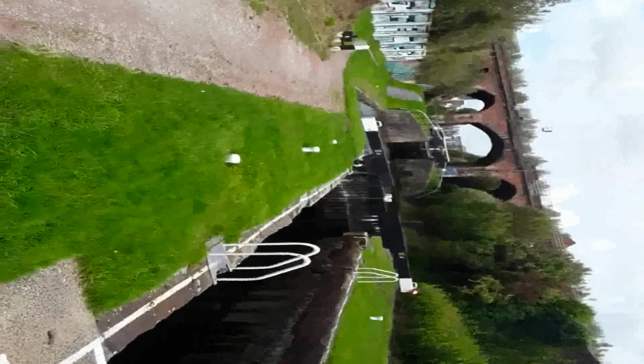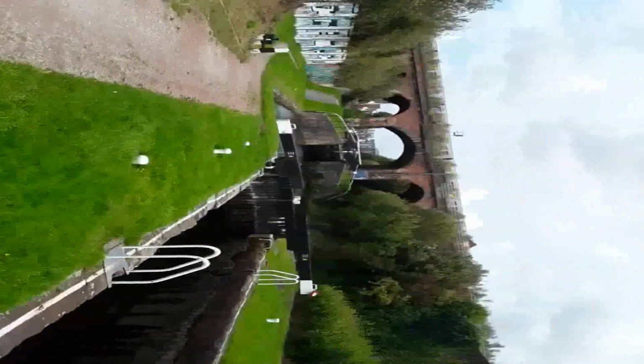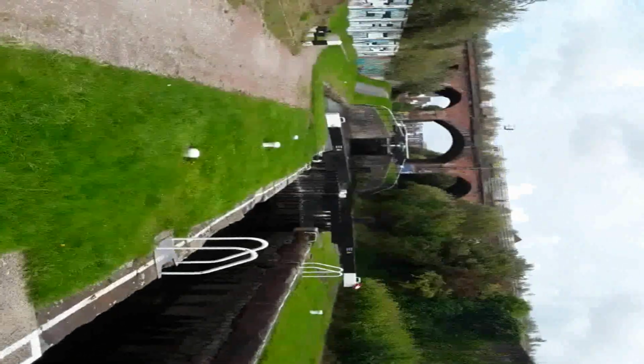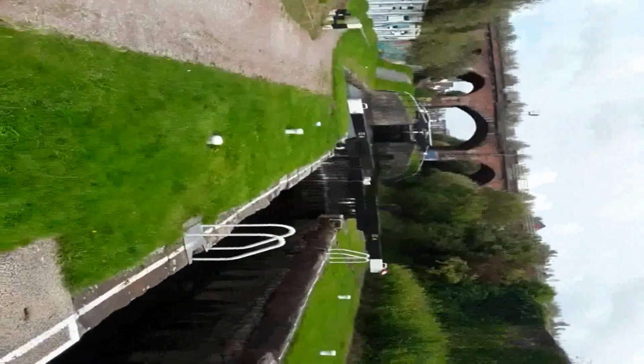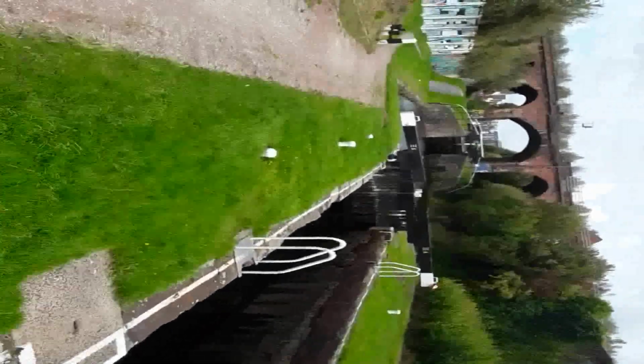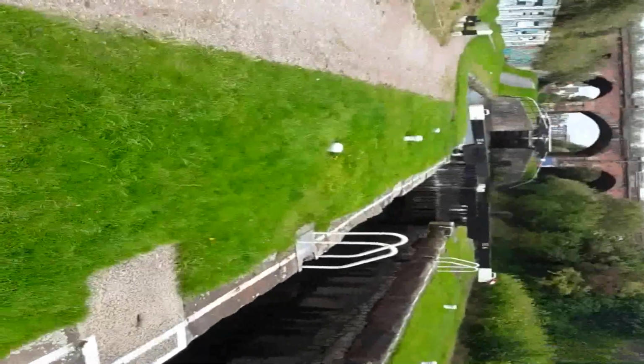So you see all the locks, I think there's 5 of them. Quite a reasonable day. And there's a railway line, so if you're ever going into Liverpool, you can see the Stanley locks from the bridge. What do they call it? The viaduct. So we'll see what happens further on.